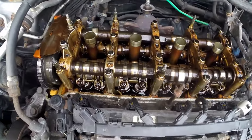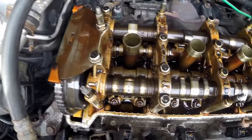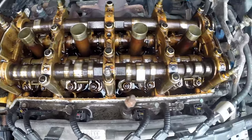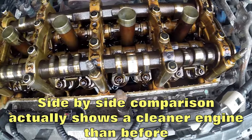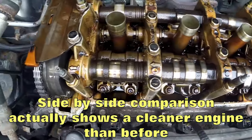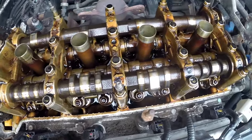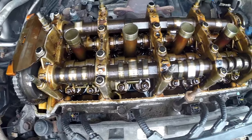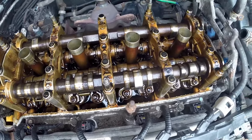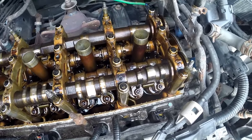All right, let's bring everybody in for a closer look here. So this is the after of the Amsoil test. Now I don't have the before on camera, I haven't looked at it yet, so to me it looks relatively the same. Still quite a bit of engine sludge, not too big of a noticeable difference in my eyes. I can tell you that I definitely smell the Amsoil product there. Quite a strong smell coming from the top of the engine here after doing that test.